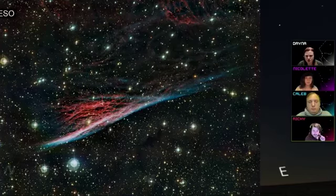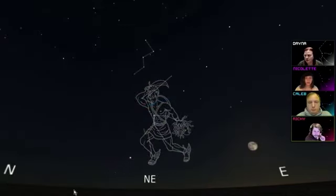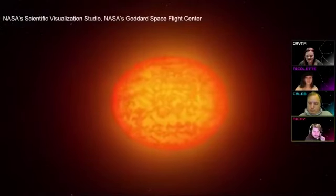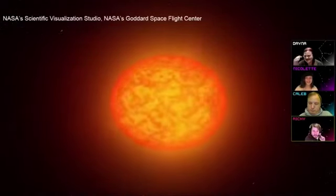Okay, so we have a witch's broom, we have a witch head, we have the Black Widow Nebula that Melanie linked to in the chat, and we have more that you can see at the Sky and Telescope link that Mel put in the chat too. All right, we got one last Halloween themed thing to see here. Not necessarily in Perseus, but still pretty cute. They're pumpkin stars. What are these like, Nicolette?